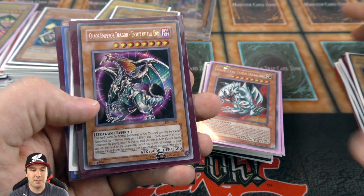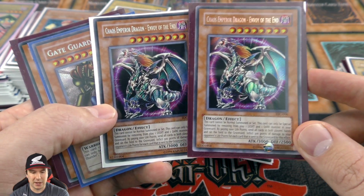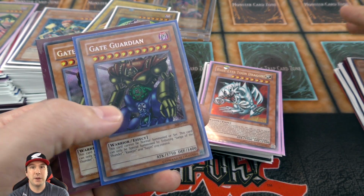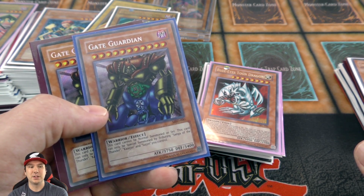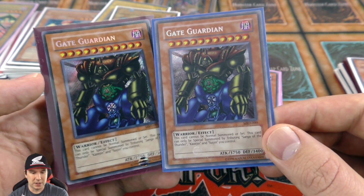I just got back from my locals. My friend, who I've been friends with for, oh gosh, probably close to 20 years now, opened up a booster box of LOB First Edition years ago. A couple of Chaos Emperor Dragons here, Secret Rare. He put the foil cards that he had in a binder, and then he's like, "Hey, I don't need these cards. I'm never going to do anything with them. Do you want them?" I was like, "Yeah, heck yeah." So I'll show you those in a moment.